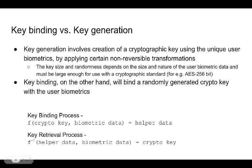So we can see the key binding process here. We have a mathematical function that takes the generated cryptographic key and the biometric data as input, and it gives us some helper data. This helper data can be passed to an inverse function that again takes the biometric data and gives us back the crypto key. So this helper data basically acts as the transformed version of the key, which without the user biometrics is not going to give us back the crypto key very easily. The only known feasible attack would be a brute force attack.